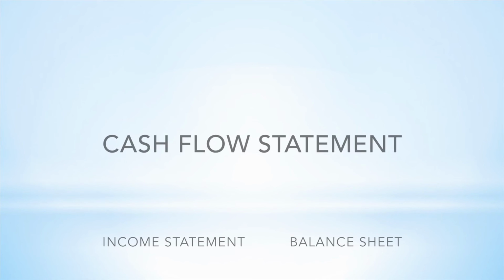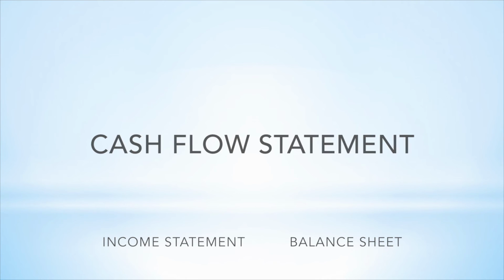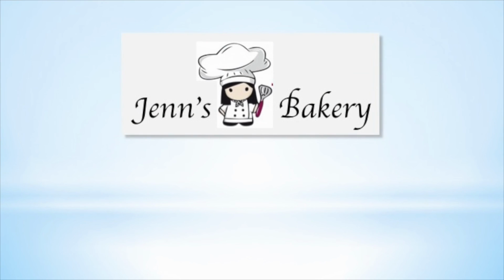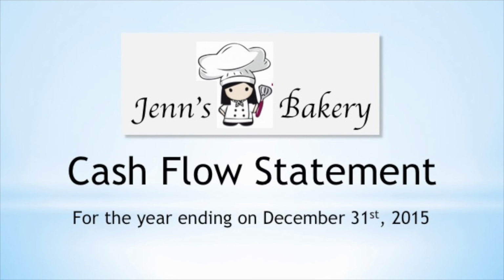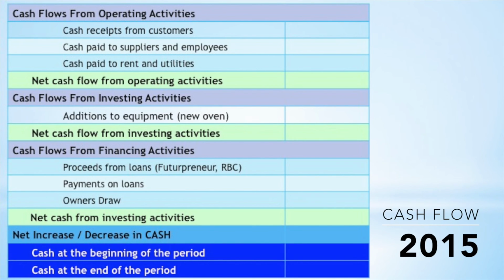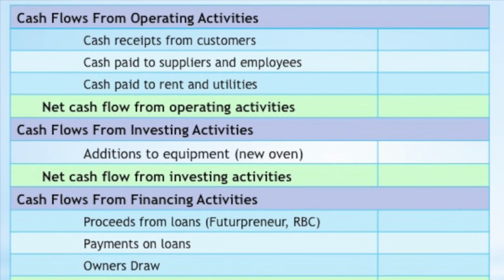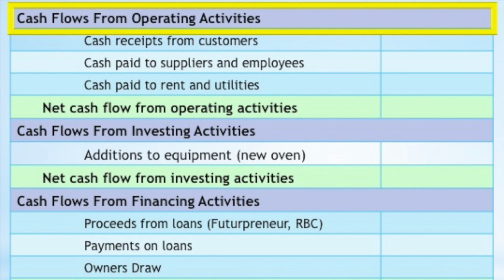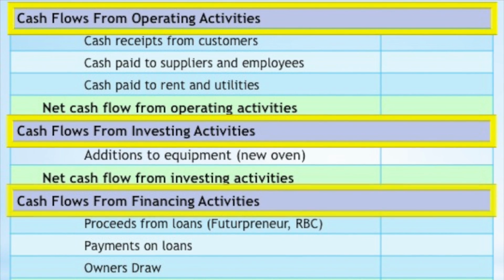The cash flow statement, like any of the other financial statements we are covering, begins with the items at the top of the first page. The company name, the title, and the year that we are looking at. We will be looking at the cash flow for the whole year of 2015 in this demo. The cash flow statement is divided into 3 sections. Cash flows from operating activities, cash flows from investing activities, and cash flows from financing activities.